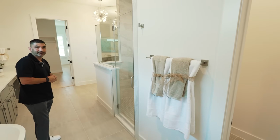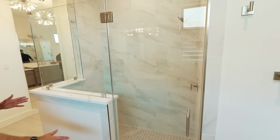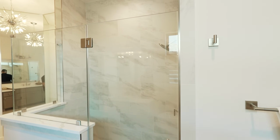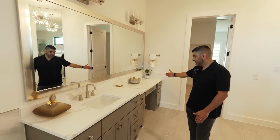And then this is what I love. We'll talk about the shower, but what's around the shower. You got the big walk-in shower here, so it's not just a little skinny one. This is good size. Yeah, and then you got a soaker tub right there. Look at plenty of space right here.